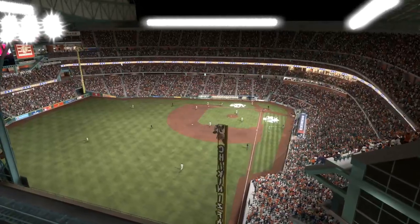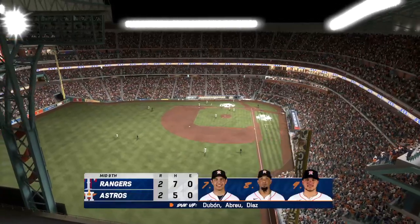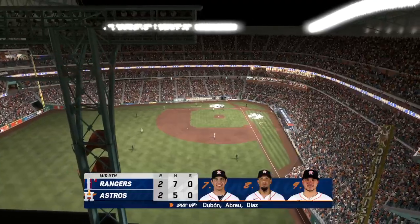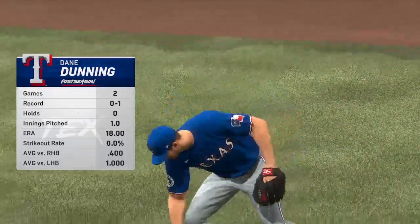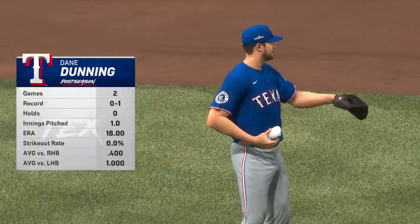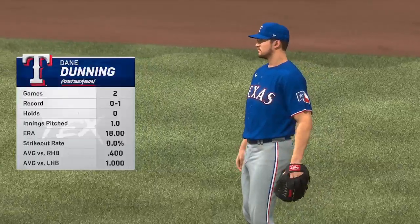So no runs, no hits, no errors, and no one left. Bottom part of the order, 7-8-9, two up in inning number 9. We are tied 2-2. Back now as they hand the ball to a fresh arm to start the bottom of the ninth, Dane Dunning. Now pitching for the Rangers, number 33, Dane Dunning.